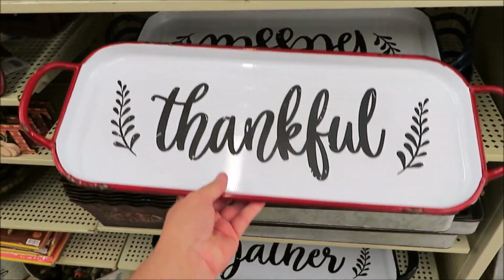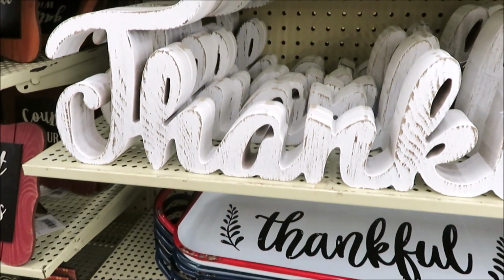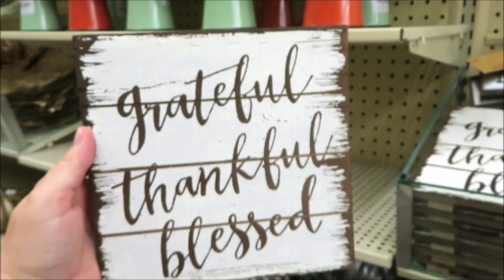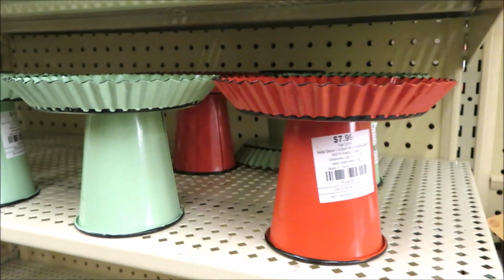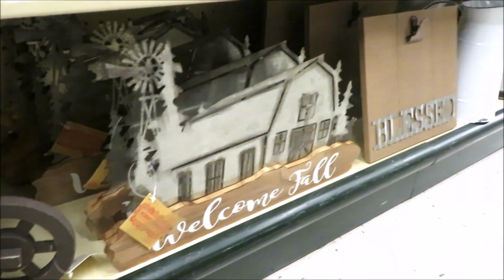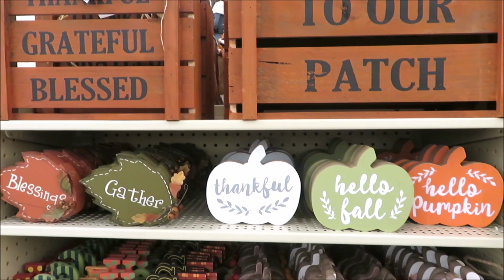And up above in wood, they have a Thankful standing sign for $24.99. Also in white for $5.99, they have this small sign with a kickstand, and up above some really cute tin pedestals for $7.99. Along the bottom, they have what I would consider to be a medium-sized wheelbarrow for $19.99. Also for $19.99, they have this Welcome to Our Patch pumpkin and the smaller one for $17.99.